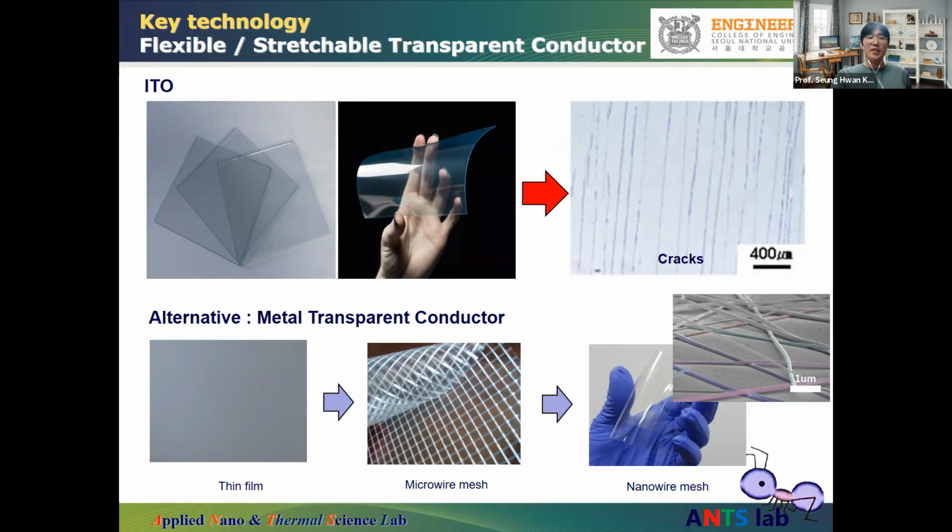Actually, there are several candidates for this. Among them, in our lab, we usually use the metal nanowire percolation network. Metal is a very ideal material for electronics with high electrical conductivity, but metal is usually non-transparent. However, if the metal is made into a nanomaterial, it can be transparent while keeping the good electrical conductivity of metal. Besides good electrical conductivity and transparency, it can have good flexibility and stretchability too. It is the ideal material to realize transparent electronics with flexibility and stretchability.